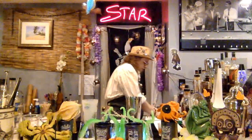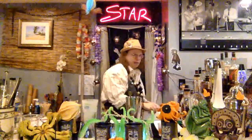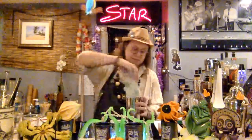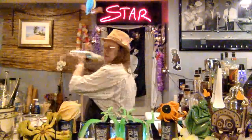What, did nobody catch that I was building that in the larger portion of the shaker as opposed to the smaller one and call me out on it? Oh well. I'm not going to worry about it. You shouldn't worry about it. What you should worry about is whether or not I get a drinkable cocktail out of this.